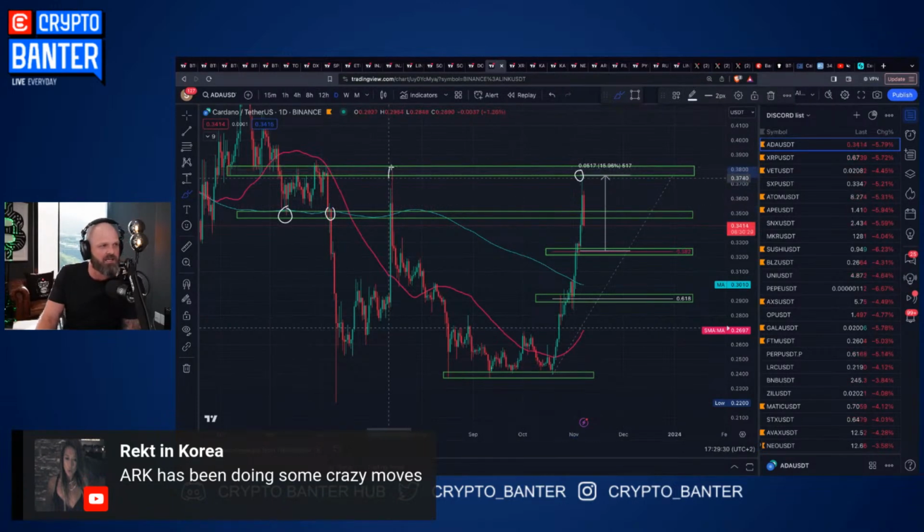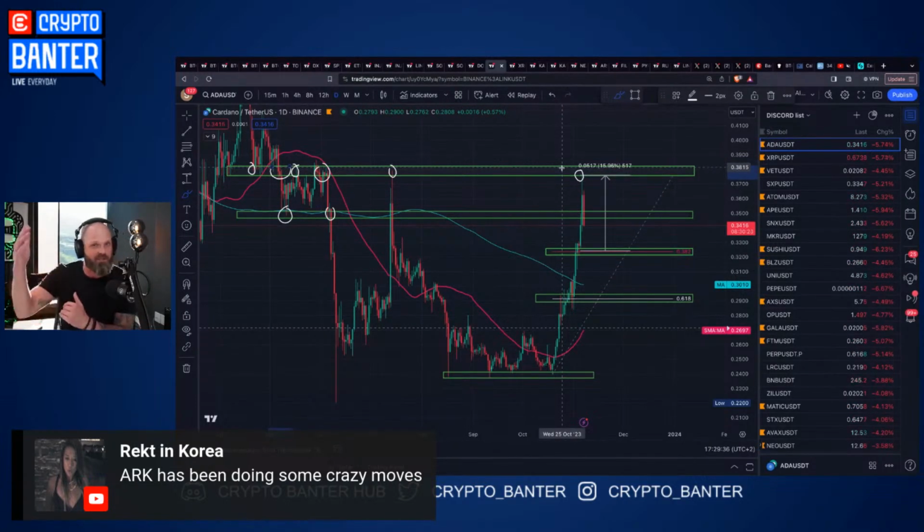You can see rejection in our reaction area. Look at that. These reaction zones, guys, they work the same both ways. They work the upside and downside, and that's why I'm pointing these things out for you, because if we do get these dumps, these are the areas you want to be watching.